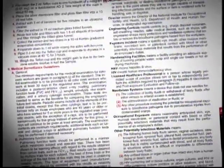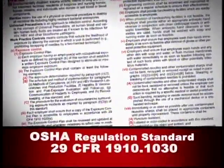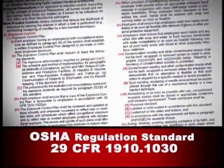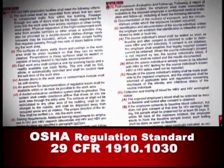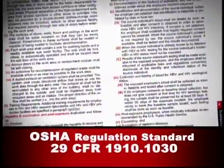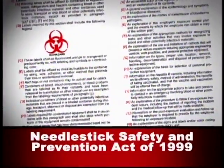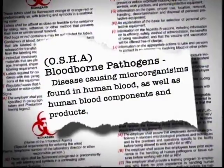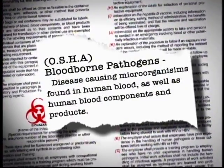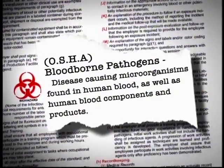In 1991, because of serious concerns about these exposures, OSHA mandated the regulation standard 29 CFR 1910.1030. This standard was again updated in 2001 to incorporate new regulations from the Needle Stick Safety and Prevention Act of 1999. OSHA defines blood-borne pathogens as disease-causing microorganisms found in human blood, as well as human blood components and products.